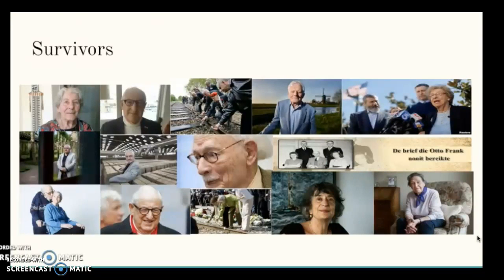Between 75 and 80% of the Netherlands Jews were killed during the war. This was the highest rate in Western Europe. About 150,000 Jews were living in the Netherlands in 1940, including about 25,000 German Jews who had come as refugees. Only about 15,000 were counted during the post-war census of 1947.